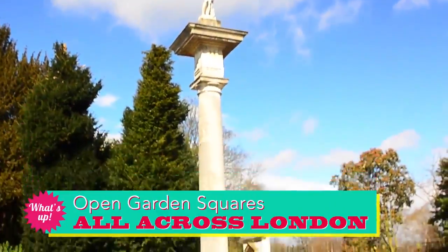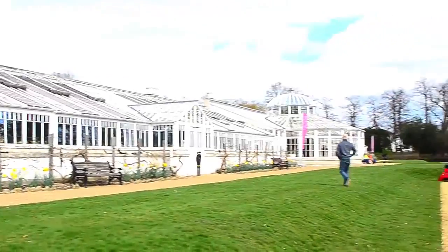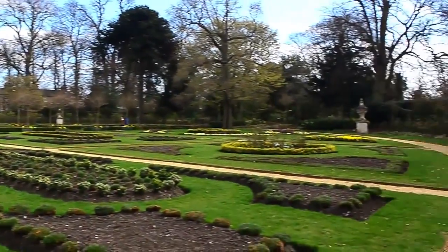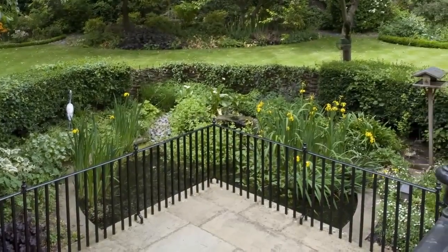From mid-June, a great event to take part in is the Open Garden Squares in central London. This is an opportunity to explore some of London's most stunning gardens, normally kept under wraps from public eye. Spanning 27 boroughs, the gardens take in all sorts of spaces. Last year, even 10 Downing Street was opened up, so certainly worth seeing.